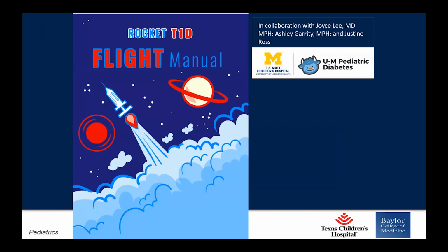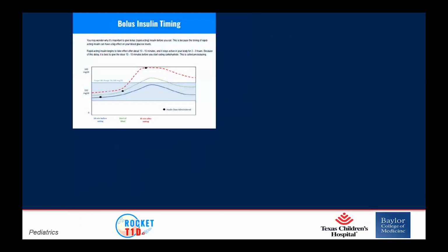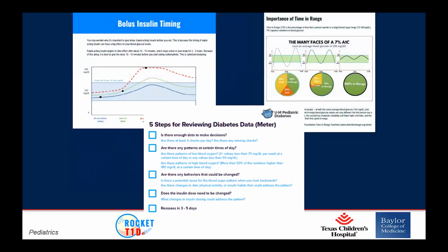The purpose of creating this educational binder was to have short, concise, and user-friendly educational material that incorporates the habits, but also important aspects of diabetes. So this is the table of contents: the 6 habits, and perhaps sick day management and other things. I perhaps just want to show you some of the material that we have inside. Most of these resources were pre-existing material, but we modified them to meet the goals of the program.